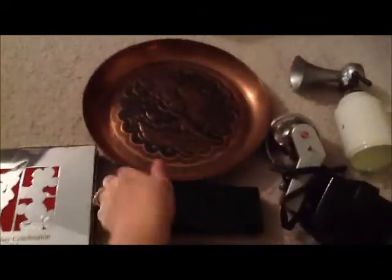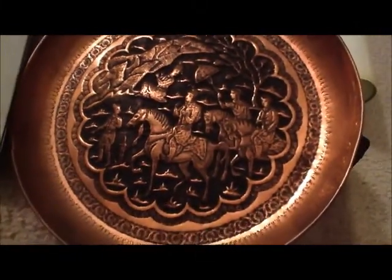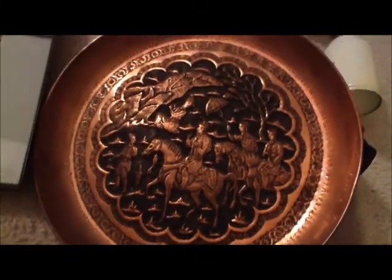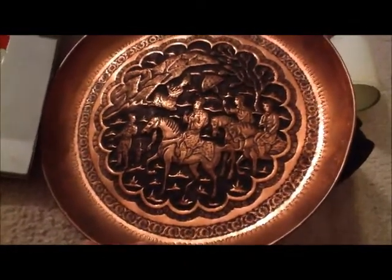So first is this really nice copper plate, and I don't know if the scene is going to show up very well. Let's put it down on the ground and see if we can get some light on it. But it's got a nice scene on it. Probably needs to be cleaned up, but I don't know much about cleaning copper, so I'm going to have to do some research on that. But it's got a really nice scene. I figured that's worth some money.